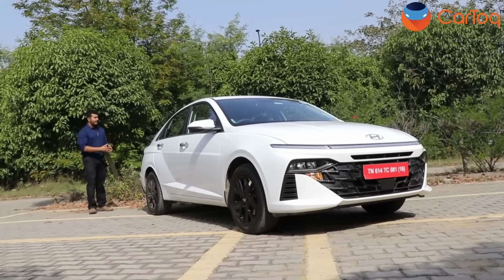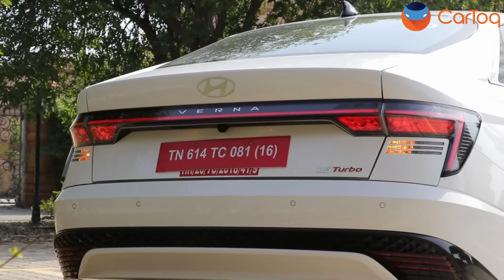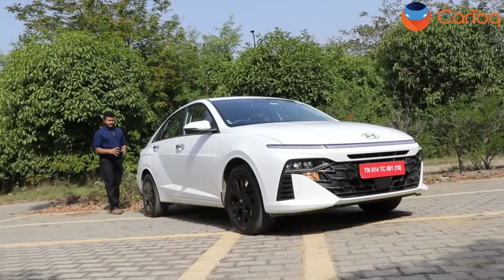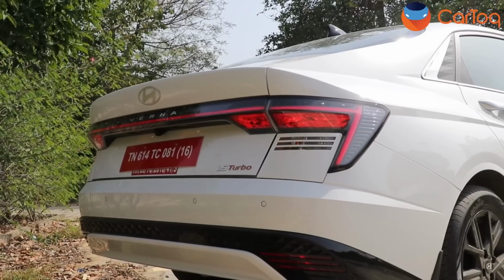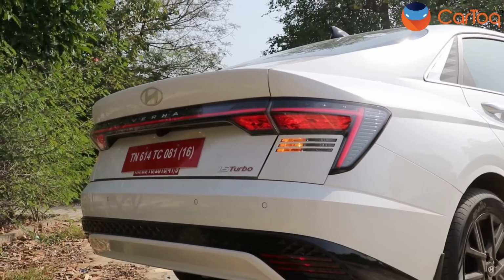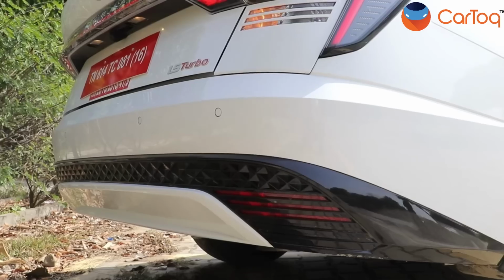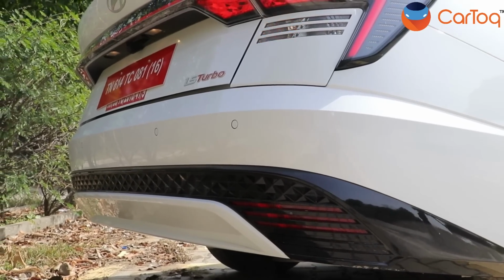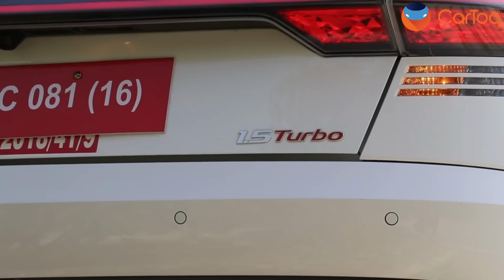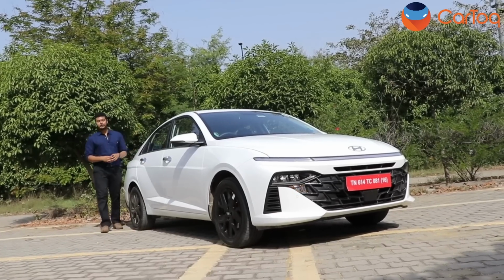Now rear of the car is pretty interesting. Just like the front, you get a similar light bar that connects both the tail lamps. The tail lamps themselves are very aggressively designed, and the turn indicators are positioned separately below the main tail lamp cluster. At the rear as well, you get the parametric element, which again makes the car look very sporty. And since we are driving the turbo variant of the car, it gets the 1.5 turbo badge as well. You get a shark fin antenna over the top.